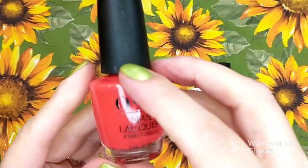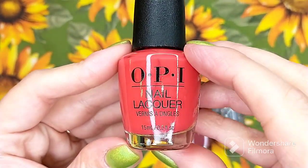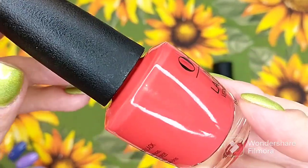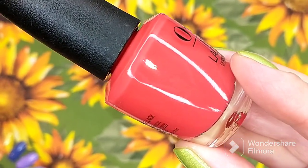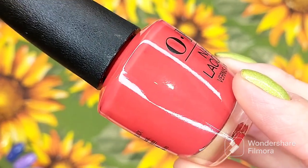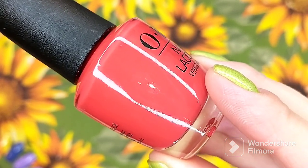This next polish I've seen and I kept passing it by, but I am glad I picked it up. This is OPI Coca Cola Red. It is a gorgeous color. It has a little bit of like a corally orange finish to it. It is a cream finish. I knew I needed to get this one. I thought this would be perfect for spring going into summer. I thought this would be a beautiful addition to my collection.